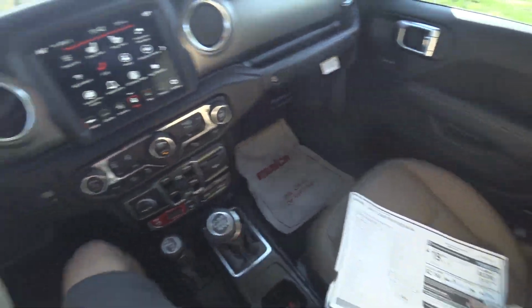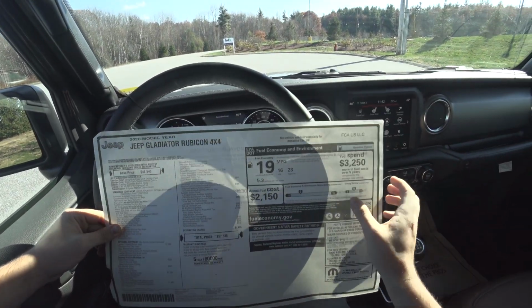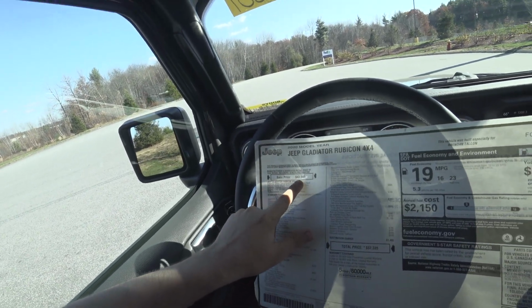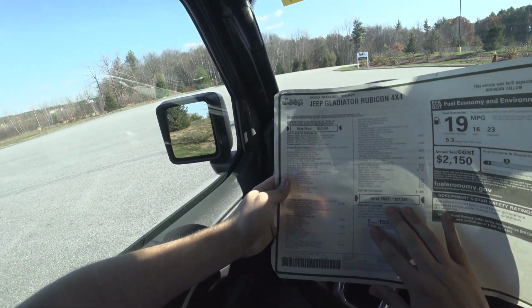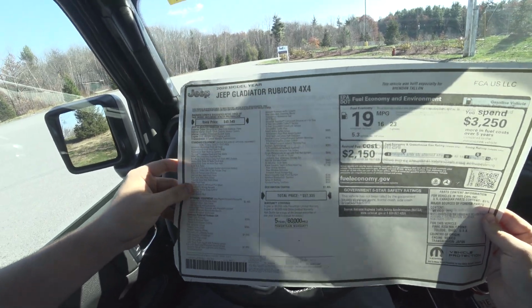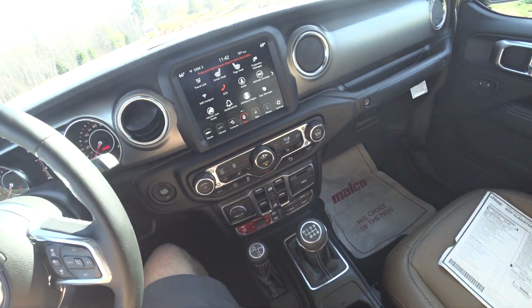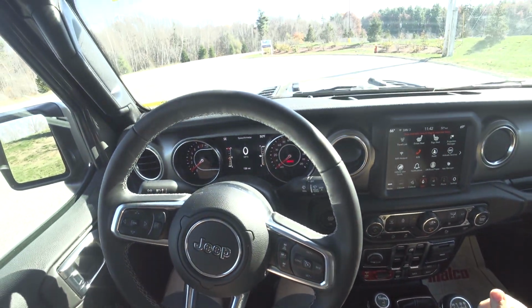Got the stick here. This is the window sticker for the specific one. This one was a custom order, but I guess the owner didn't want it. So base price of the Rubicon 4x4 is $43,545. With all the options this fun one has, it's $57,335. Now what's awesome is this actually has adaptive cruise control, which in a manual is pretty rare in and of itself. I know the Mustang has it, but let's go ahead and take a quick drive.